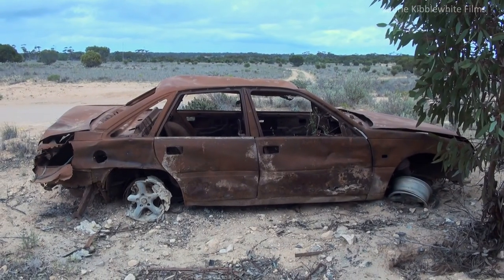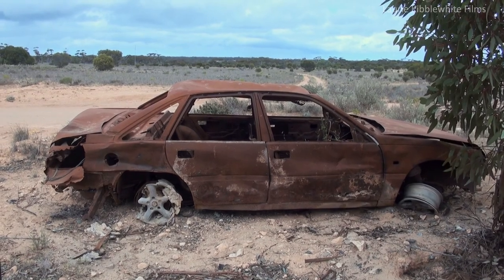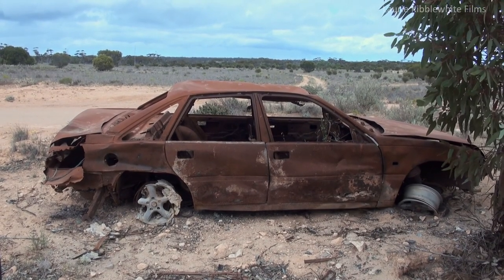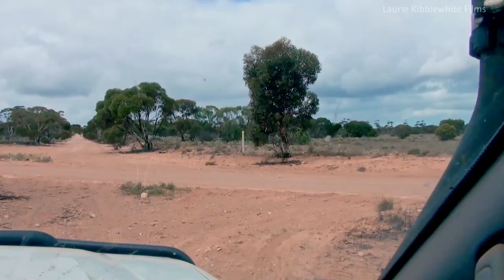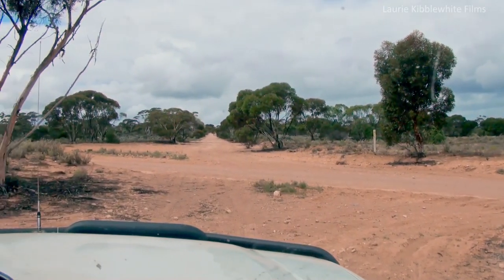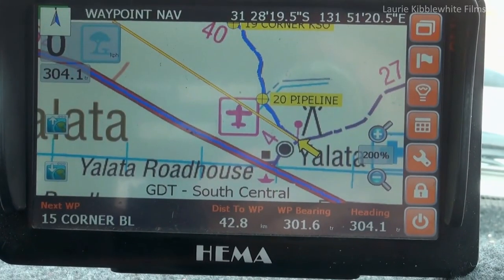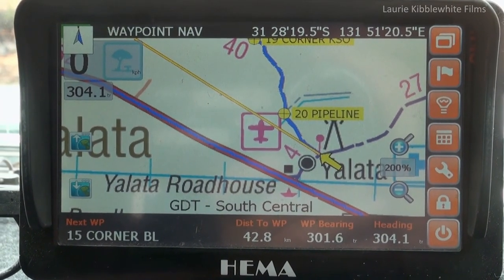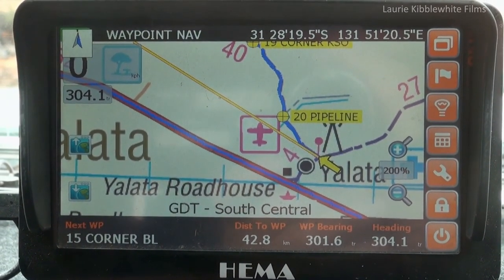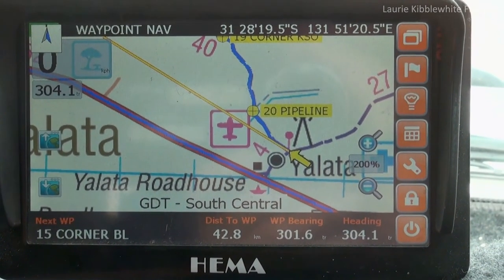Now this fellow sits on a corner and looks like a major road going across. It's actually the Yalata to Old Eyre Road. That's it, going across us, heading that way. That is where we are at the moment. The Old Eyre Highway does continue on though.